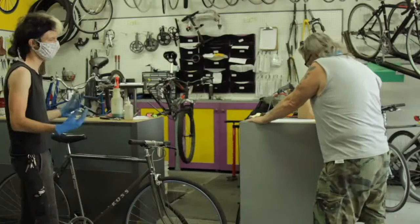There is a significant cost to undertaking an initiative like this. 50% of the revenue of sales in our bike shop happens between April and June, and that's exactly when the pandemic hit.